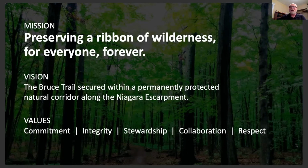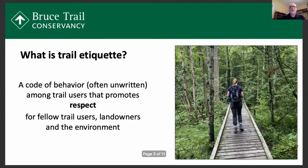So let's talk about trail etiquette. What is it? Well, trail etiquette is a code of behavior among trail users that promotes respect. Respect for fellow trail users, landowners, and the environment. Especially now during days of COVID, people are concerned about social distancing, so it's always important to respect other people on the trail and not affect their experience as well.